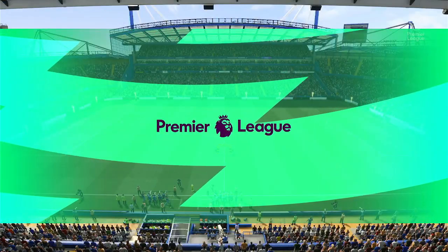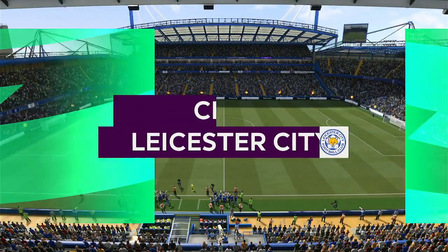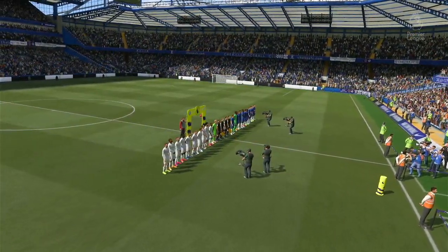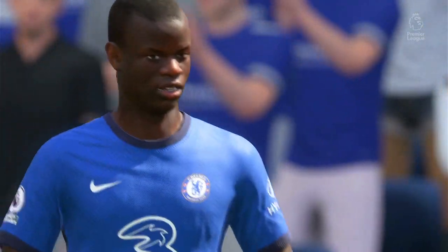Ideal weather conditions for football here in West London. We're at Stamford Bridge. I'm Derek Ray, joined in the commentary position by Lee Dixon. And we've got Premier League action coming right up. It is Chelsea facing Leicester City.